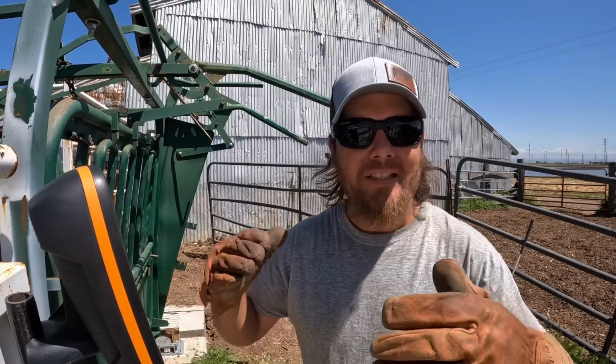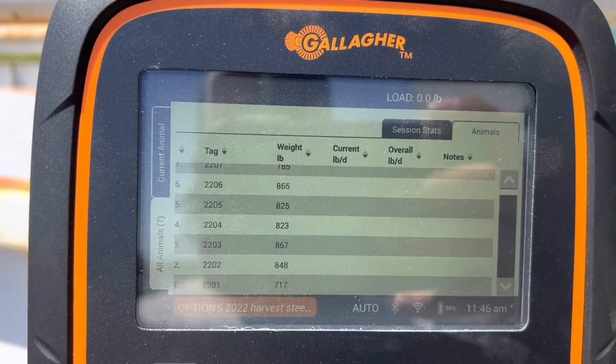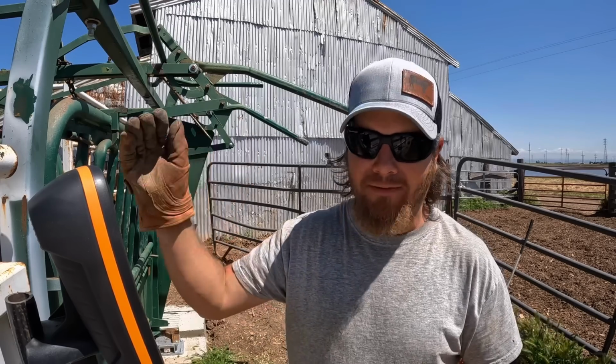One of the really neat things that this W-1 scale head from Gallagher does is it takes all of the weights that we've gathered today, and it will give you an average weight per animal. It'll give you the heaviest animal, the lightest animal, and then later when we get weights after they've been grazing all summer, it will calculate daily gain, who's the best gainer, who's the worst gainer.